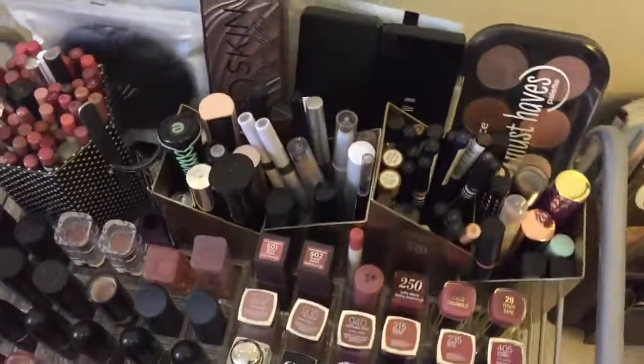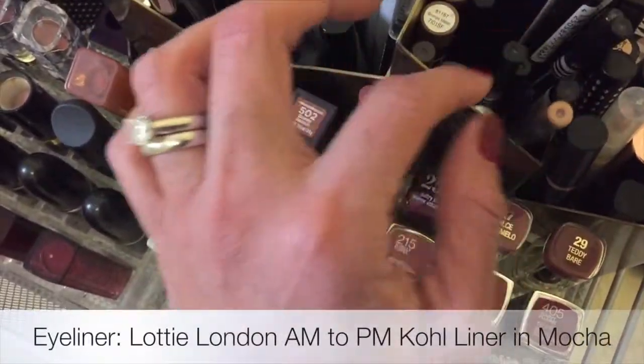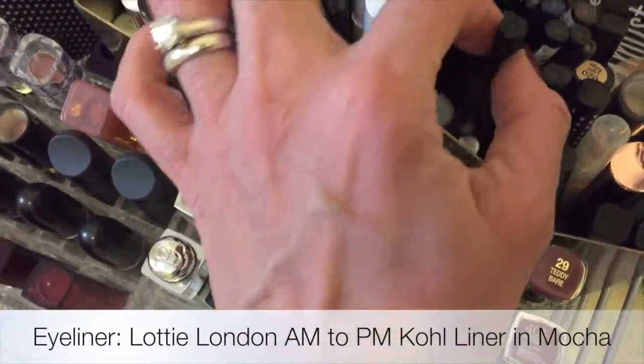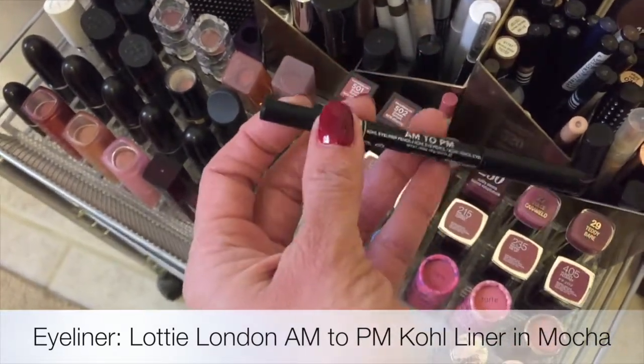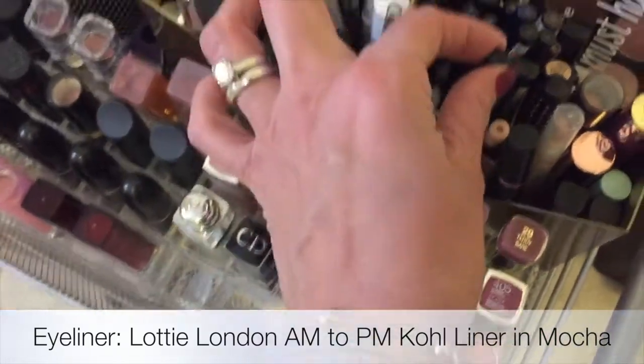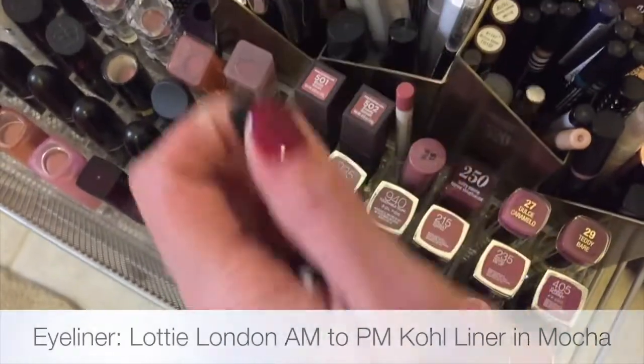Regarding eyeliners, for me, there's no question. The Lottie London AM to PM Kohl's eyeliner in Mocha would be my definite pick. I use this every day. You can see in comparison to everybody else, he's the smallest because I've sharpened him a lot.